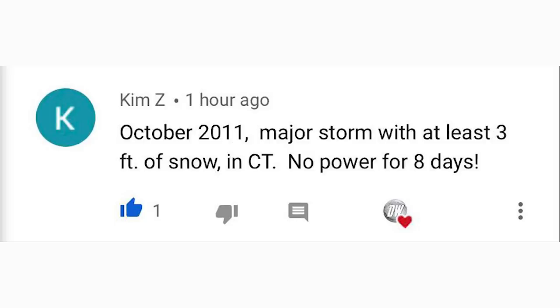And if I remember correctly, the leaves were still on the trees, right? And that's what led to all the power outages. Let me know in the comments if you remember that storm, if maybe I'm right or wrong. I was younger then, obviously, and it was a long time ago, so I don't remember very vividly, but I think that was the case.